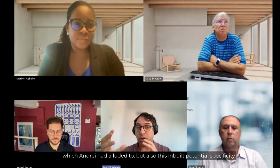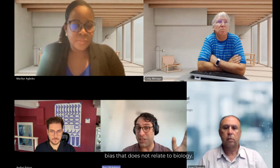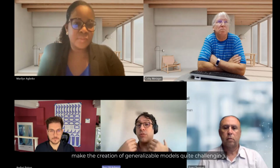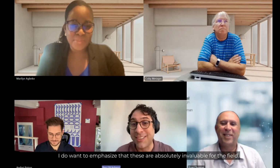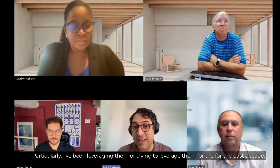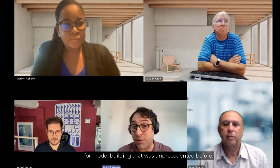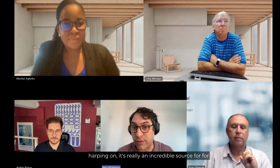So the combination of both fuzzy labels, which Andre had alluded to, but also this inbuilt potential specificity bias that does not relate to biology, that relates more to the operations aspect, make the creation of generalizable models quite challenging. That being said, I've been very negative about real-world data sets. I do want to emphasize that these are absolutely invaluable for the field. Particularly, I've been trying to leverage them for the past decade. It really has unleashed data for model building that was unprecedented before. So despite the challenges that I've been harping on, it's really an incredible source for projects such as these.